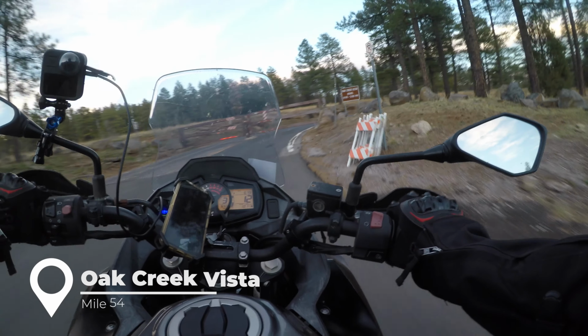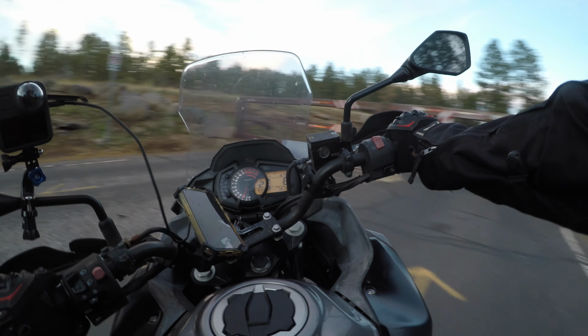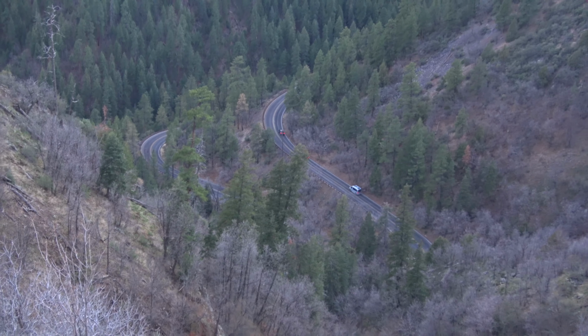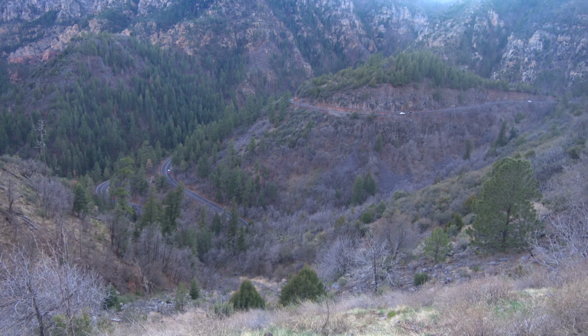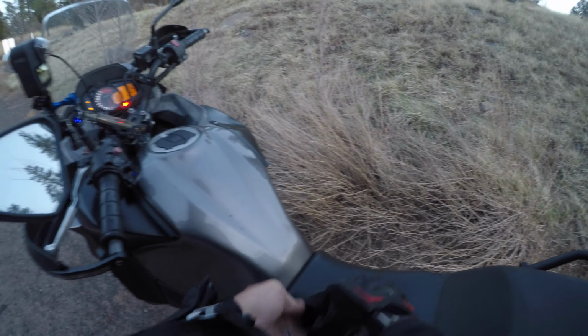At the summit of Oak Creek Canyon, there's an overlook that supposedly gives epic views of the canyon and road below. It was closed, so this shot from the side of the road will have to do. It's getting dark and a little chilly, so let's roll to Flagstaff.